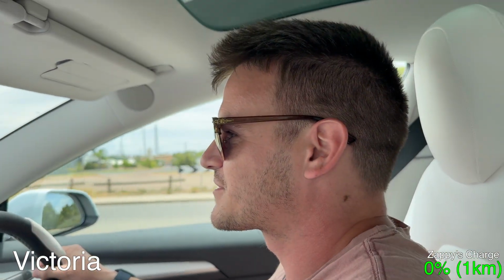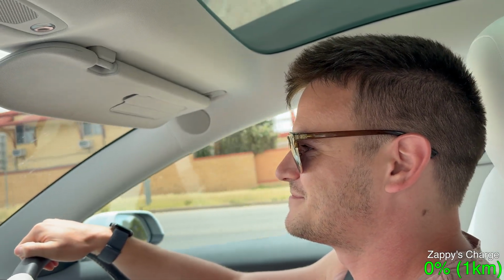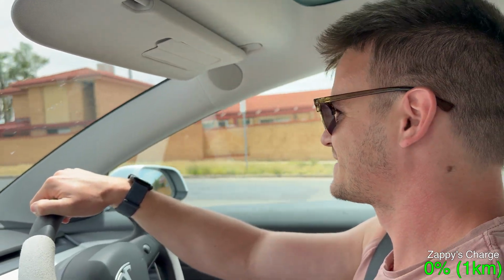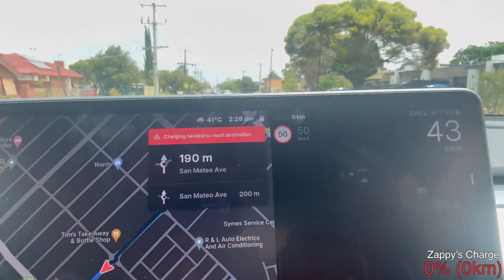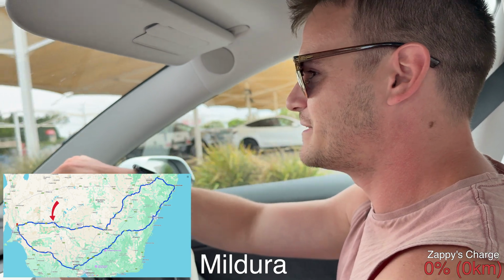Celebration! We haven't dialed a battery just yet. Yeah. Nah. We're on 0Ks right now, and I'm not even joking. Let me just show you real quick. 3.2 Ks to go till we reach the charger. So we have just made it.